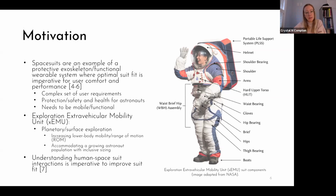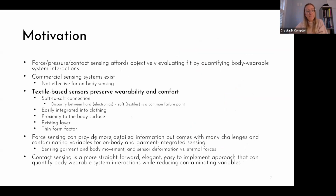So understanding the human-spacesuit interactions is imperative to improve the suit fit. Force, pressure, and contact sensing affords objectively evaluating fit by quantifying body-wearable system interactions. There are commercial systems that do exist, but through various NASA and other studies, they have not been effective for on-body sensing. So textile-based sensors preserve both wearability and comfort for on-body sensing.